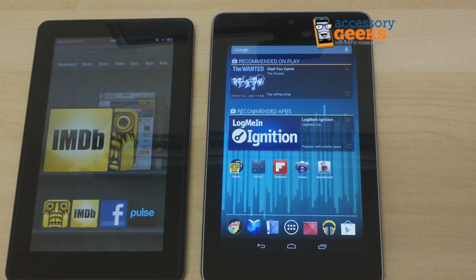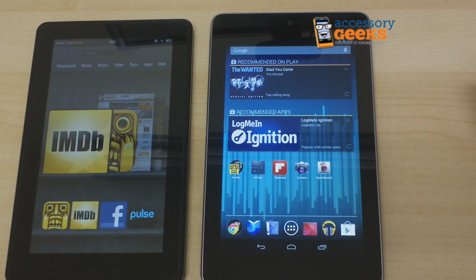So all in all, if you're considering these two tablets, I would recommend that you pick up the Nexus 7, or if you do really enjoy the Kindle experience, wait for the next generation of the Kindle Fire, because that will be a much more powerful tablet that will be able to compete with the Nexus 7 much better than the original Kindle has.